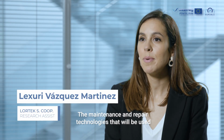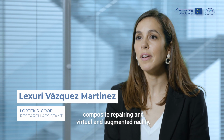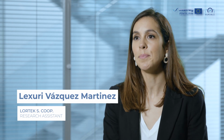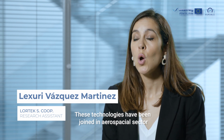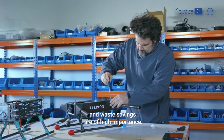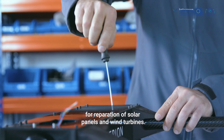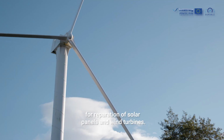The maintenance and repair technologies that will be used are additive manufacturing, composite repairing, and virtual and augmented reality. These technologies have been adopted in the aerospace sector, where short lead times, high quality, and waste saving are of high importance. All these advantages might also be interesting for reparation of solar panels and wind turbines.